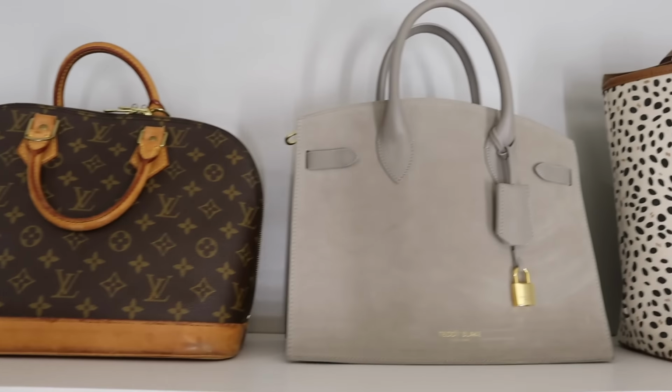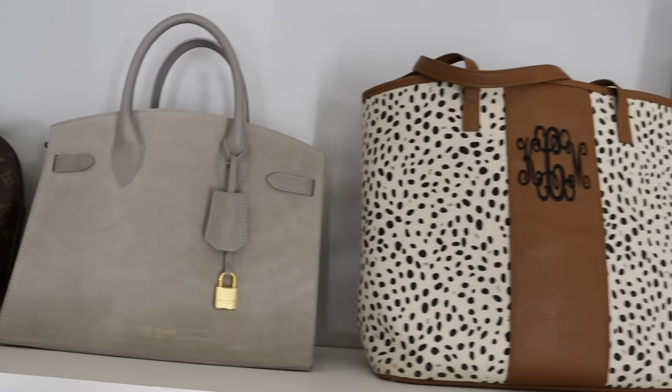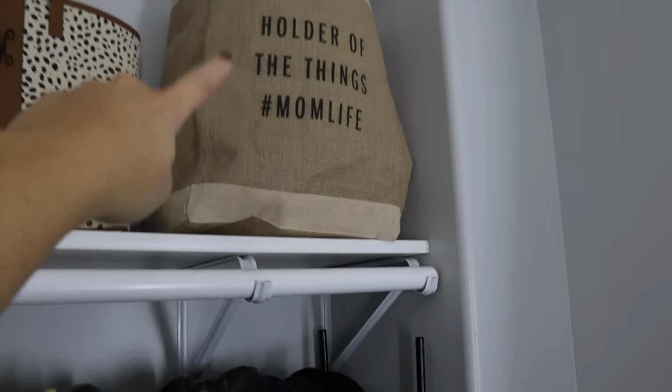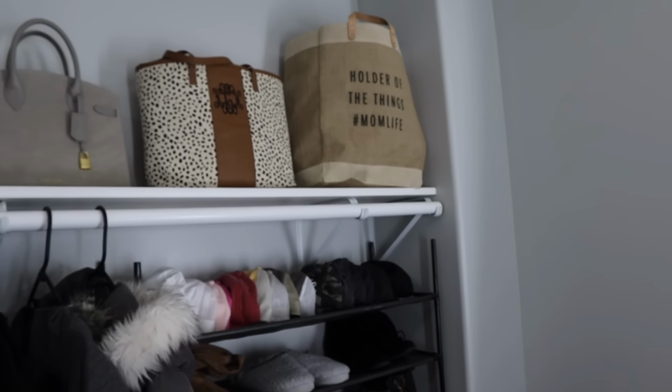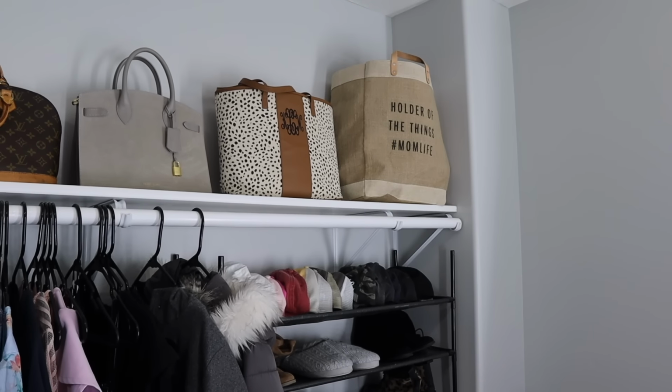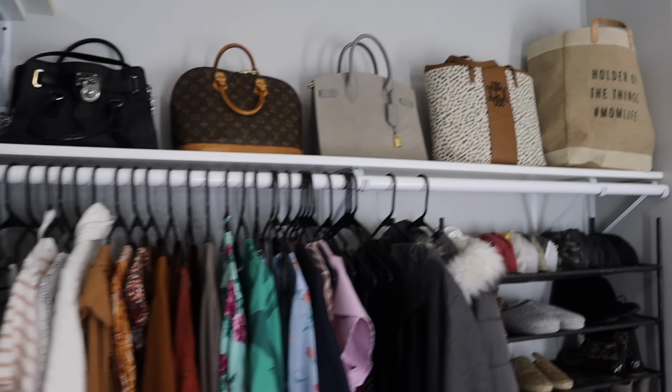These three aren't filled with anything. I think this one has some wallets in it. And then this one here has some extra bags tucked away in it. So just like some smaller crossbody and summer bags. And then this one has my bigger Louis Vuitton, it's a faux Louis Vuitton duffel bag. So I've got those up there.